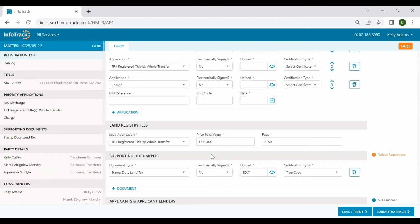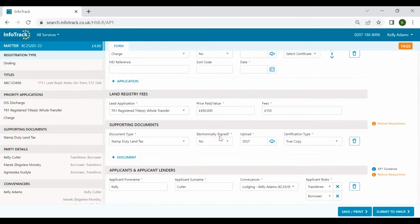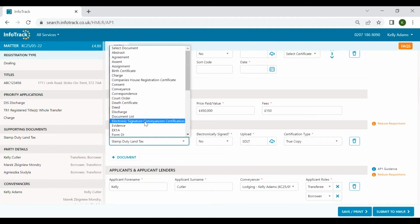We'll automatically calculate your lead application fee using the pre-populated consideration value from your SDLT submission, so no need to use a fee scale or a calculator. We'll also automatically upload and attach your SDLT5, reducing the risk of it being forgotten and a requisition being raised. Here in supporting documents, you'll be able to upload any supporting file like consent forms, power of attorneys, countersigned documents, and so on in one place.